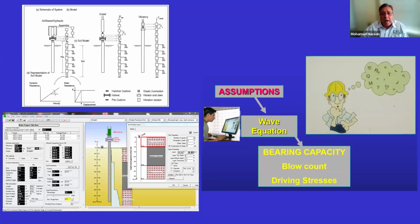Now, there are programs commercially available that use that approach to simulate the dynamics of pile driving. These are very powerful approaches, and these programs are very good. However, being a simulation program using numerical analyses requires assumptions. So one has to assume certain things and come up with results.